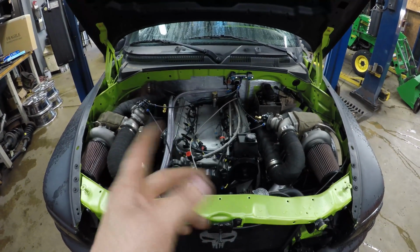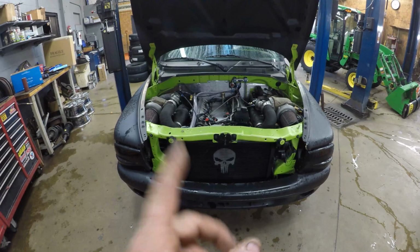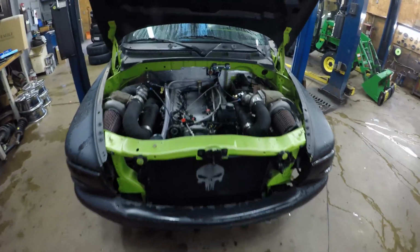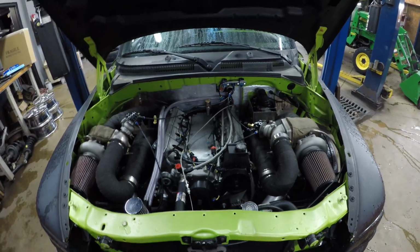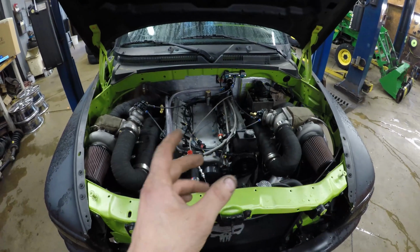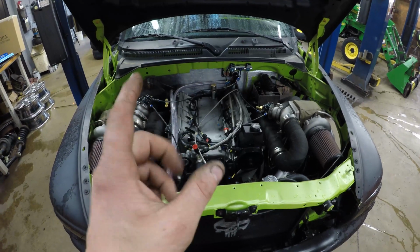For those that don't know, I have the BTR Equalizer 1 intake coming. This will be the very first and only Dodge Dakota at the time with that intake on it. So I'll have the first one. Awesome. The intake's basically designed to live between 6,000 and 8,000 plus RPM, which with these stock bottom end motors is kind of counterintuitive to what you would think.